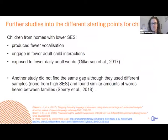So the first ones were from a study where they found similar findings. So children from homes surrounded by lower SES produced fewer vocalizations, fewer adult-child interactions, and were exposed to fewer adult daily words. Now, there was a study that came out this year, and it was quite controversially and I think inaccurately stated as a replication. So they were saying that it was a replication of the previous study that we were just talking about, but they didn't find the same gap. But the sample is different within that group, so they've got none from a high SES, and what they found was there's similar amounts of words heard between families.